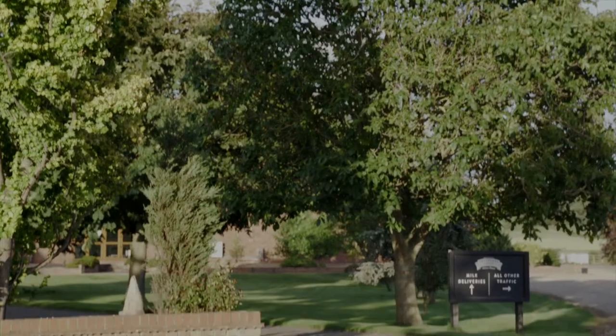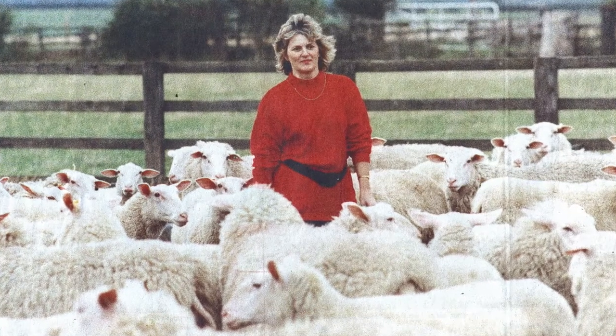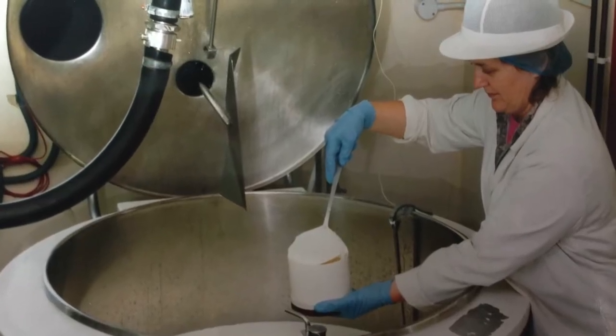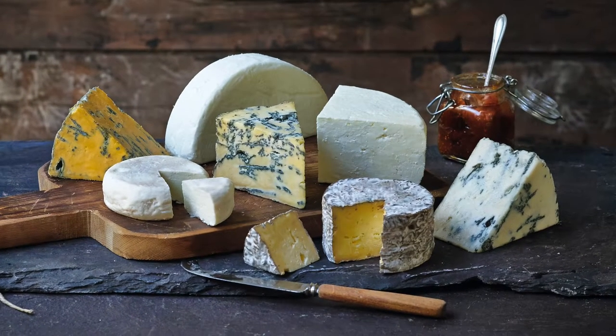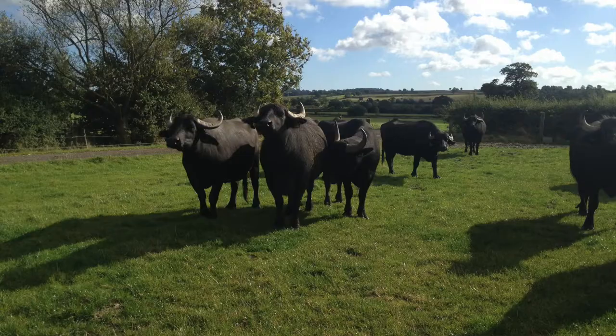Shepherd's Place Cheeses, here on our family farm in rural North Yorkshire. I'm Caroline and this is my sister Katie. Shepherd's Place was founded by our mum Judy Bell more than 30 years ago, making cheeses from our own sheep's milk. Today Katie and I have the reins of Shepherd's Place and we lead a team of 35 making around 300 tonnes of artisan cheese each year from the best local cow's milk, sheep's milk and water buffalo milk.